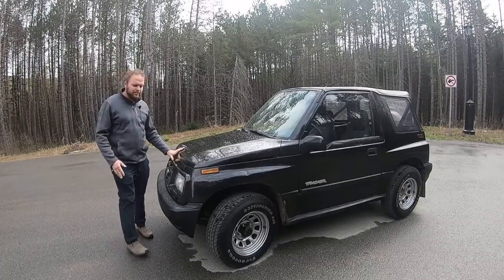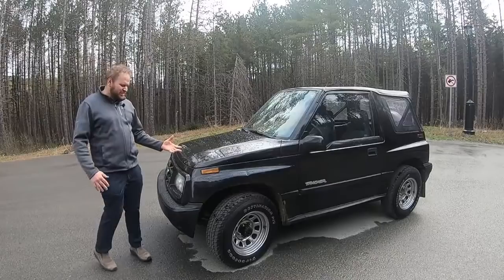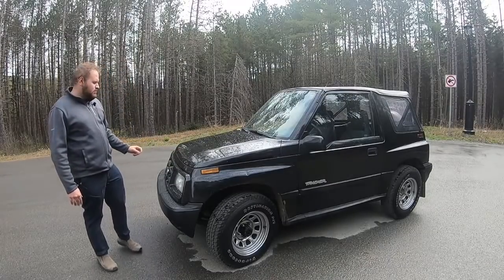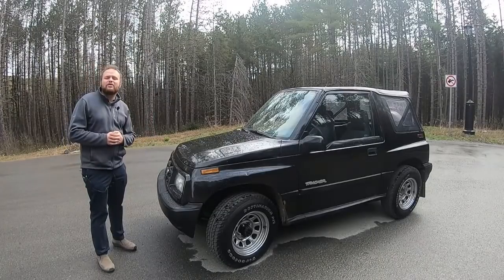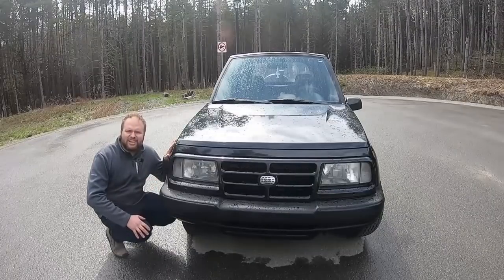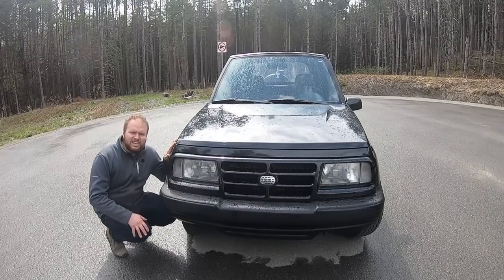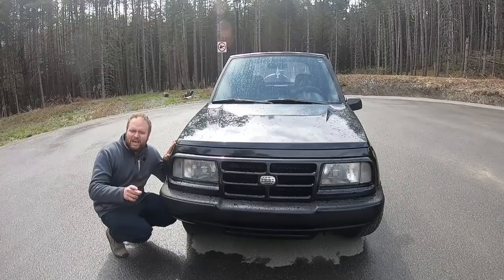Let's start with the exterior. The Geo Tracker is boxy, as you can see. It's square. It's not very aerodynamic, but it looks happy. It's a happy, squarey vehicle. Look at this front end. It looks like, can you drive me? I want to be driven. Can you drive me? I will be happy if you drive me. By the way, ladies, I'm still single.